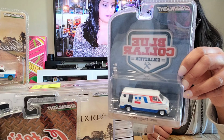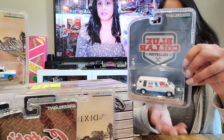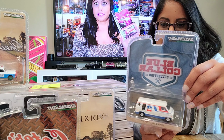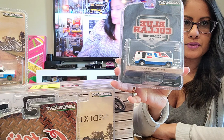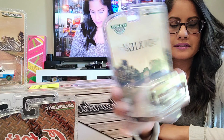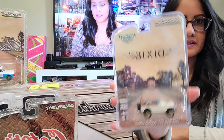Nice little Dodge van, Blue Collar Series. So they did a whole bunch in this series. They've got a Ford F-250, Jeep, Chevy C-20, Scottsdale S-10, and another F-150. So, of course, I got the Dodge, because they know I love my Dodges. And then the Dixie Jeep. The Golden Eagle on the hood.